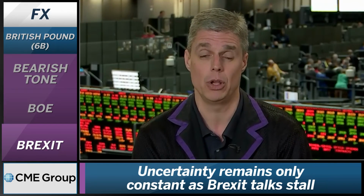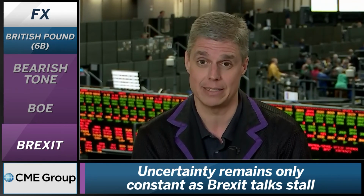So right now, seeing a lot of bear signals. If we break through 130, look out. It could get very slippery on the way down for the pound. We haven't broken that level yet. The week's not over yet. So look out, the pound below 130.